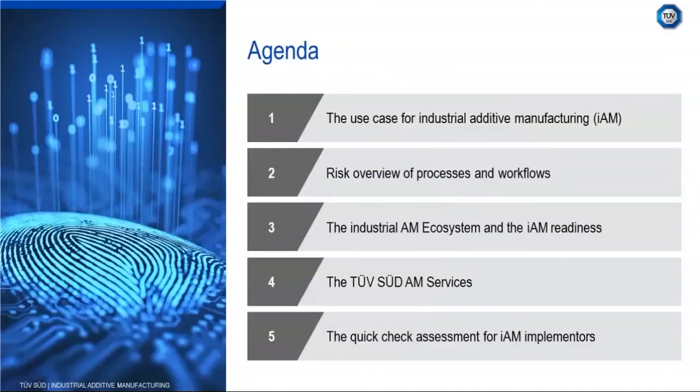I chose these 5 topics for today. Let's look at what kind of successful use cases exist for industrial additive manufacturing. This is interesting for those who haven't made the entrance into the technology and are still considering what might be the right entrance point.